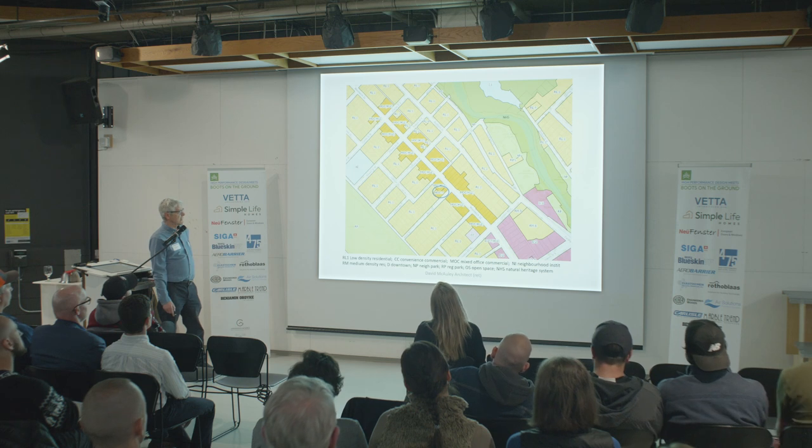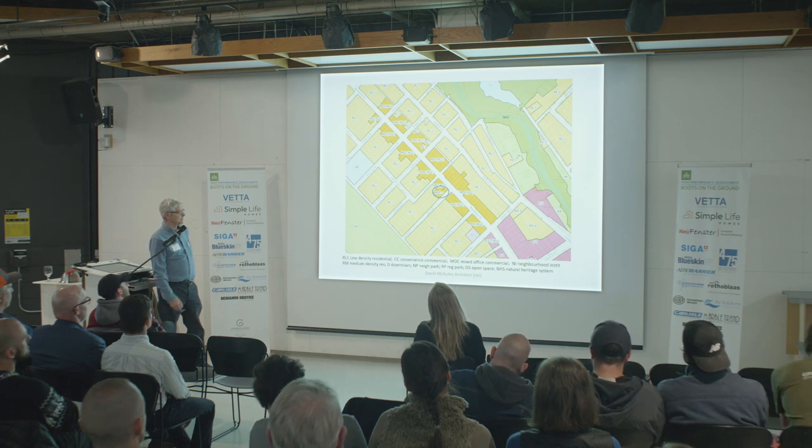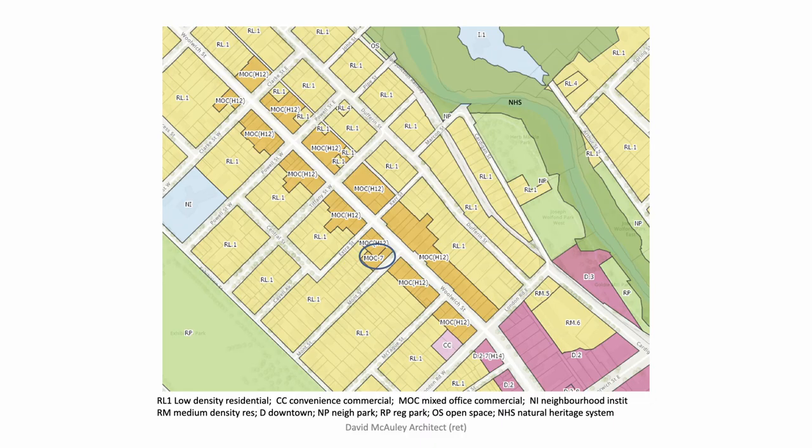So this is the zoning map, the current zoning map of the city and of this portion of the city, the neighborhood. And the site, of course, is circled here. So it's at the intersection of Woolwich Street and Mont Street, Woolwich Street being the commercial artery road. And the orange zoning is mixed office commercial zoning, and the yellow is single family residential. Green is parks, and there's lots of parks here. You see a lot of the green in this slide.